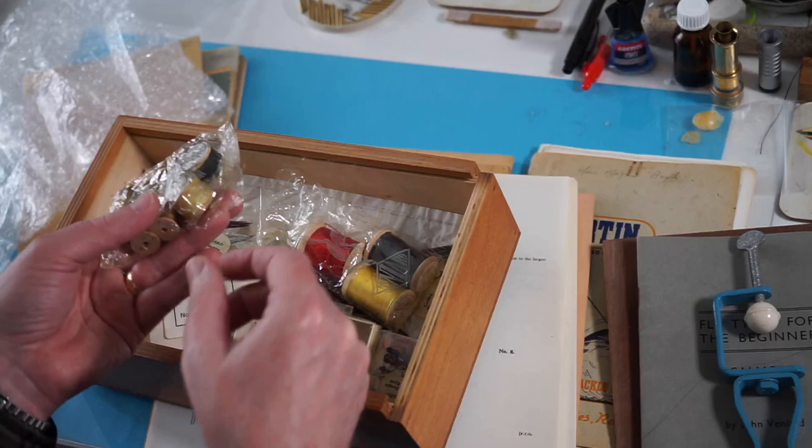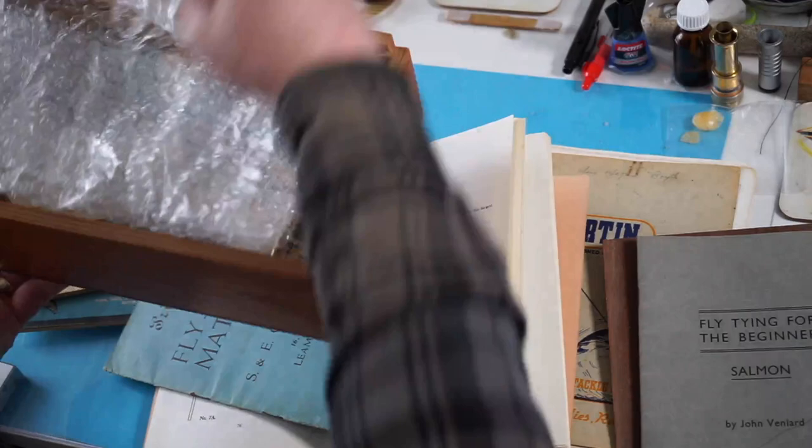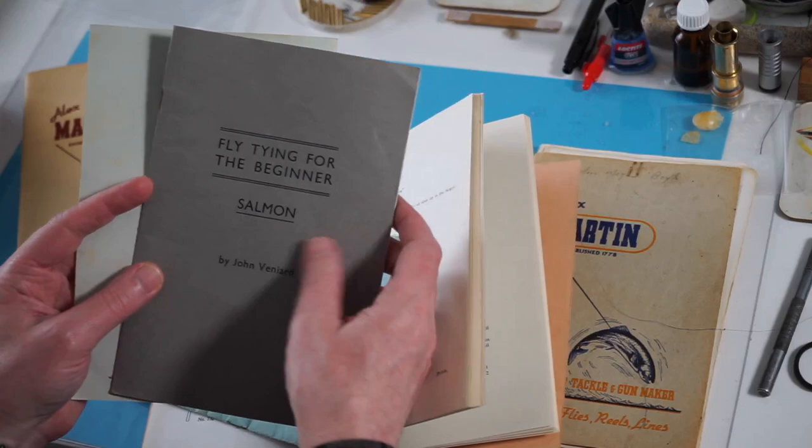But having the wee vise as well, it's really cool, as you say. So that's a nice wee thing. It's how I started, believe it or not. I actually got a trout version of this, the salmon, when I first started, and it was a dry fly. Within that as well, you get the two wee books. So this is the fly tying for beginners and the salmon from Vineyards.